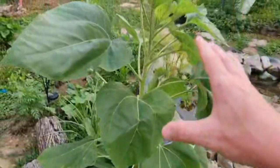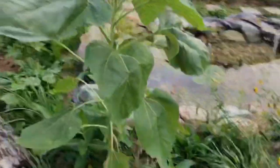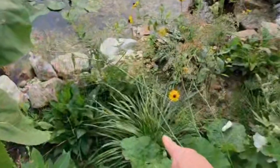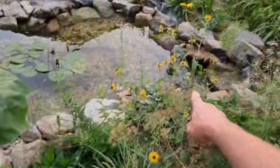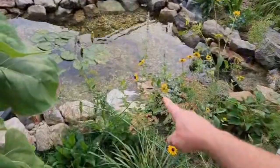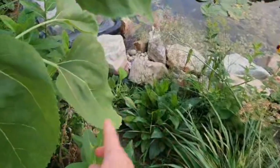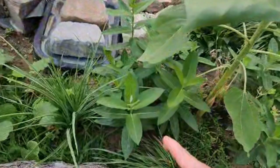This beautiful sunflower, this is supposed to get 9 feet, but I don't think that's going to happen. This is my rattlesnake master. This is Black-Eyed Susan. This is my anise hyssop, foxglove beard tongue, and then just regular foxglove. And then this is another common milkweed.